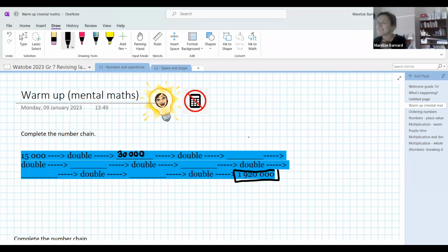Okay, let's give it a few more seconds. When you get to the end, put a thumbs up in the chat. Anyone else who's done, just put a thumbs up in the chat. Okay, good stuff. Everybody, if you didn't finish, that's okay. We're all going to do another one. So you do get another chance to try it. This is just to warm up your brain.